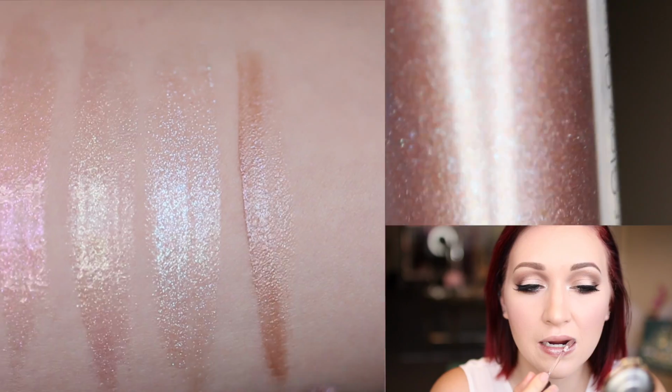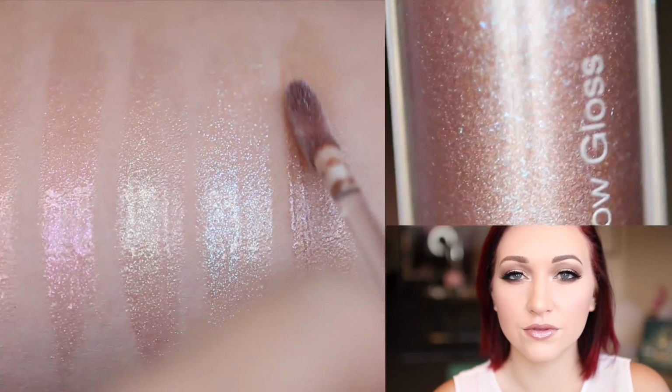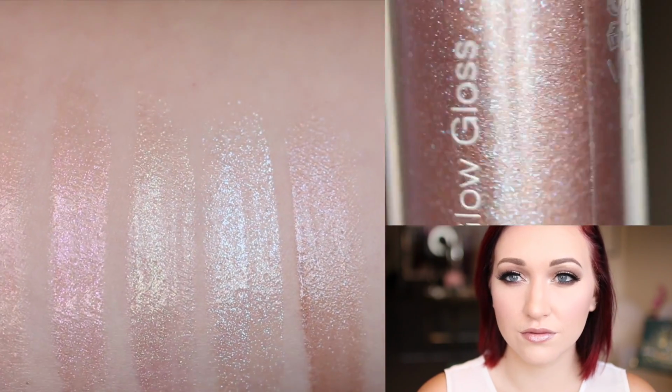And then the last one is called Topaz Flashes Guilt. This is the darkest one. I'm actually wearing it on my lips right now, and it's more of a dark brownish plum that flashes blue. Beautiful. I like these a lot because the formula is really nice.